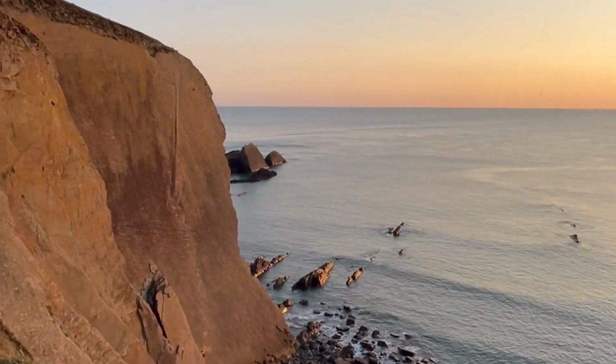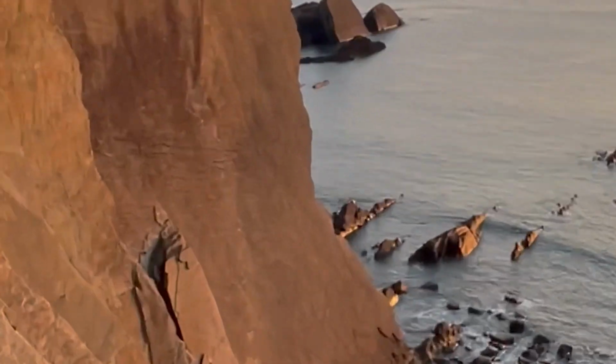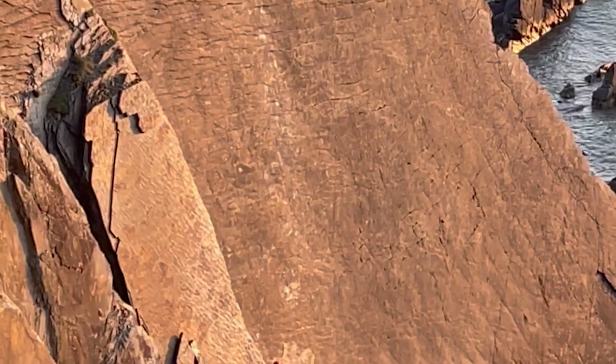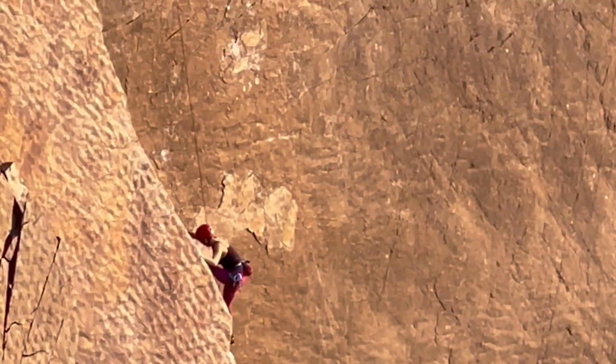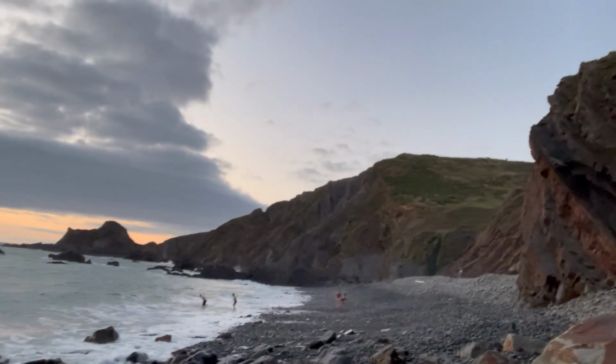Today. This was day one on the Lifetime project. It's hard to describe just how beautiful this climb is, and how hard and scary. And we're on top rope. Look at where it is too.